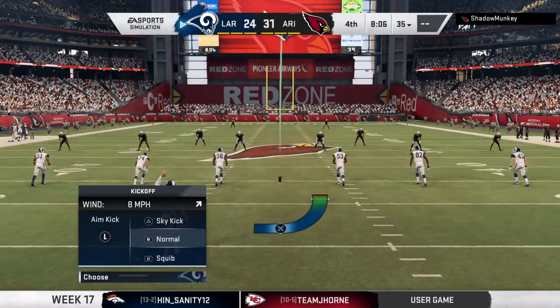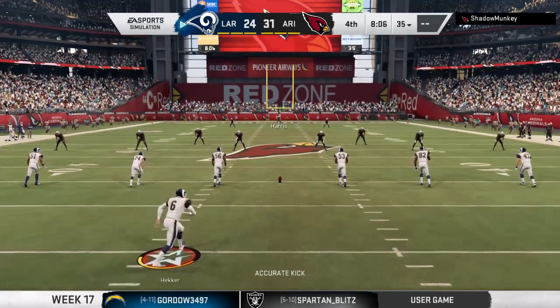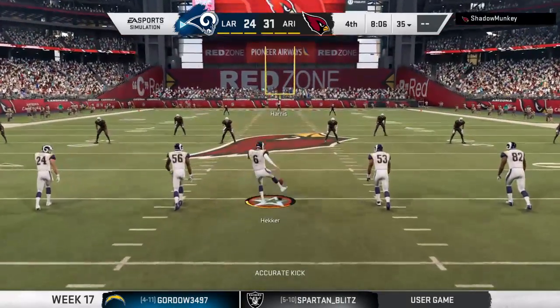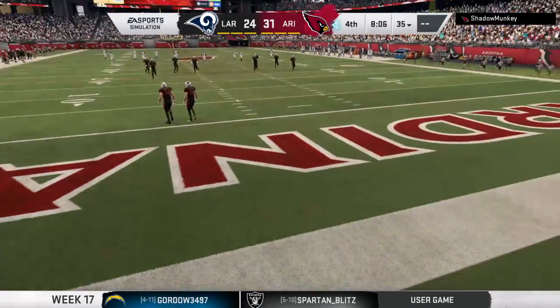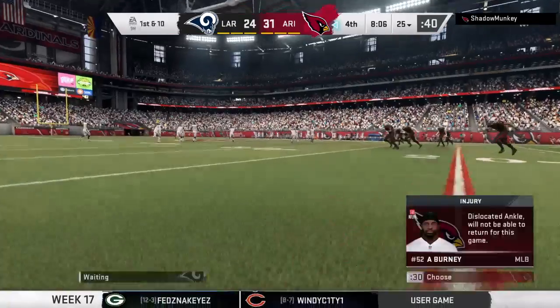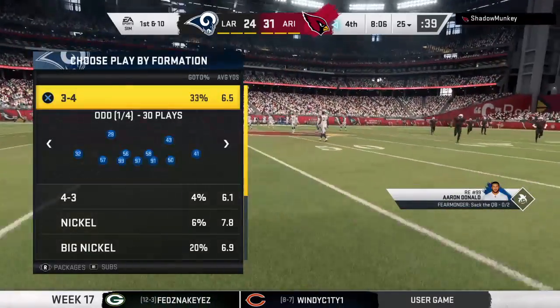All right, so they needed 2 scores to get back in the game. The field goal there, maybe not exactly what they wanted, but the necessary first step. There's still time remaining, and there's enough time to get it done. They've got to get at least a 3 and out here to get the ball back, preferably a takeaway. At their own 25-yard line.